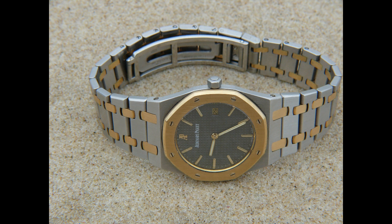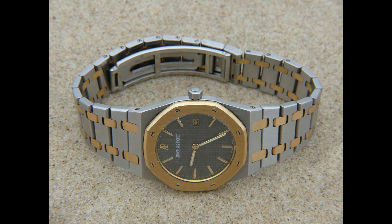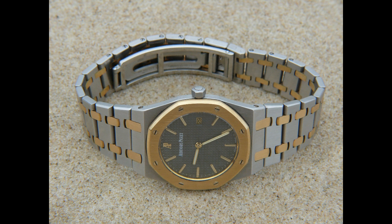I mean, just have a look at that clasp on this piece here, and you can see it's a very well put together piece. The Royal Oak itself has got an integrated bracelet. It's a piece that was always designed to have the bracelet on, unlike, say, a Rolex Datejust, which you could easily put a strap on. Whereas these Royal Oaks were an integrated bracelet, and I never really realized it until I thought about it.